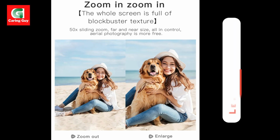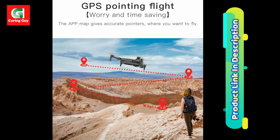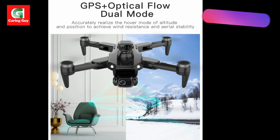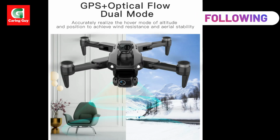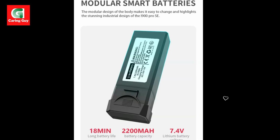Included in the box: L900 Pro Max and L900 Pro SE drone, optional with or without obstacle avoidance. Remote controller. Battery, pre-installed in the drone. USB charging cable. 8 spare propeller blades. User manual.